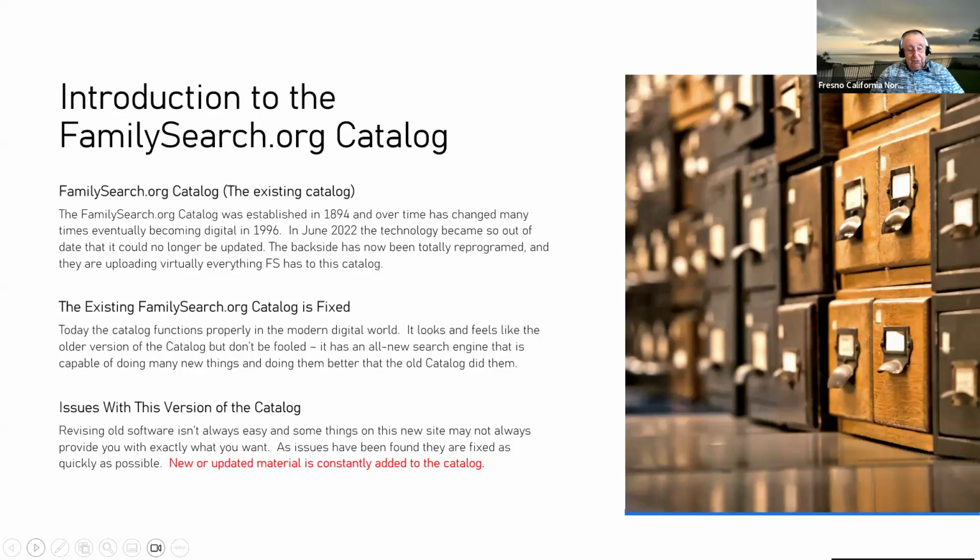Now, catalogs for FamilySearch go all the way back into the 1800s. In 1894, they started the first one, which was probably a drawer system like you see here in the picture. And that stayed in effect until about 1996 when they turned to a digital version. I remember the old catalogs on microfilm.